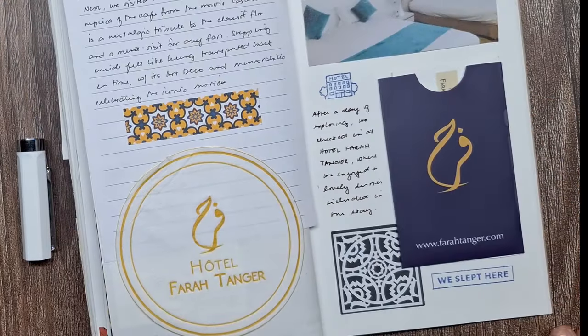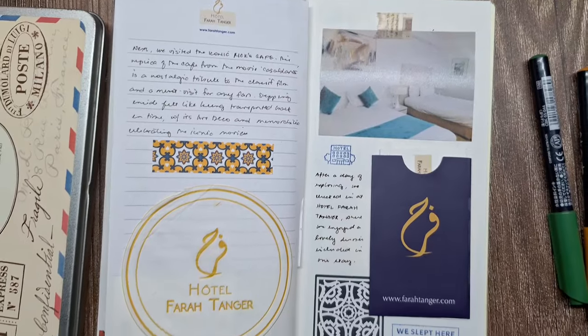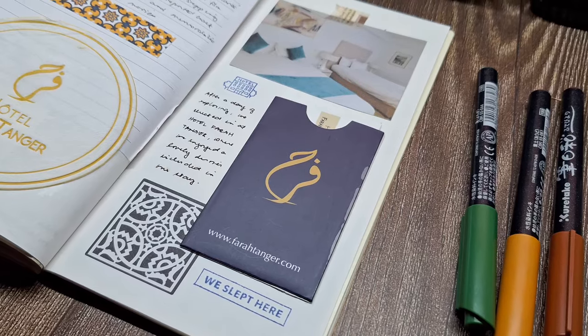And that's a wrap for our Moroccan adventures in Rabat, Marrakesh, and Casablanca, Morocco. I hope you enjoyed reliving these memories with me as I work on my travel scrapbook journal.